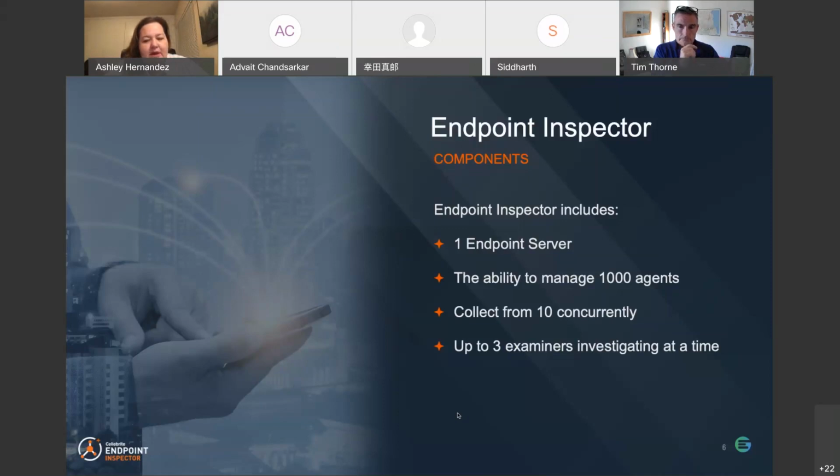And even if we had 10 examiners that worked, but maybe they didn't all work at the same time, they could all have the examiner software installed on their computer, and they would just take the license from the server when they're using it and then return it once they were done with their work. So again, you're getting the ability to have 3 examiners working at the same time. You can have more set up in the system, and then they can work with remote collections concurrently at the same time, 10 across those 3 users.